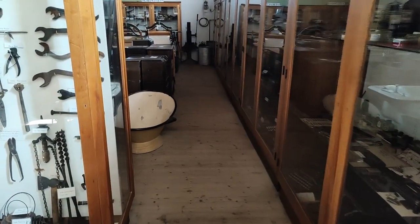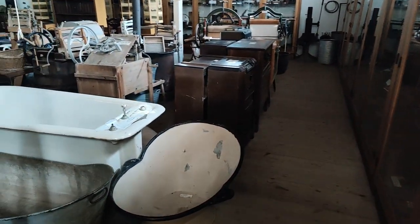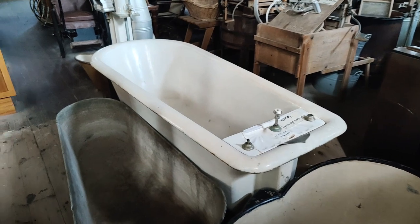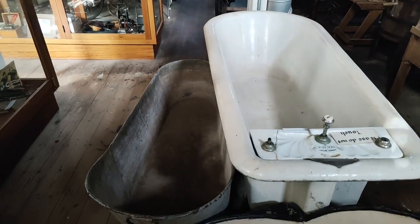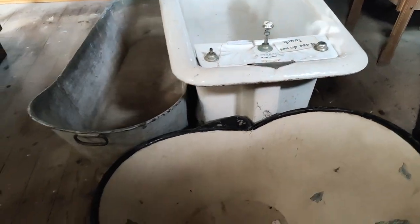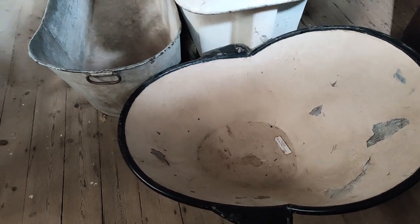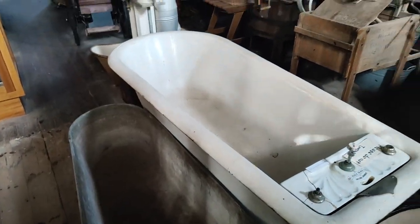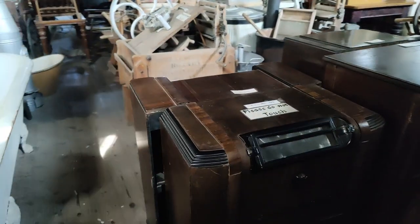Stop, stop. Excuse me, what? The old-fashioned bathtubs. How would you like to bath in that? Wow. Wow.